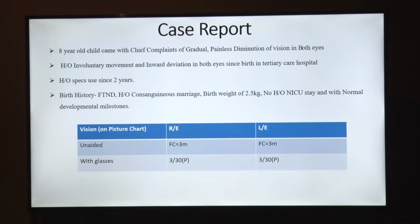And coming to the case report, an 8-year-old child came with chief complaints of gradual, painless diminution of vision in both eyes. He had involuntary movement and inward deviation in both eyes. History of spectacle use since 2 years. Birth history was full-term normal delivery with a history of consanguineous marriage. Birth weight was 2.5 kg. No history of NICU stay and normal developmental milestones. The vision unaided was finger counting at 3 meters, and with glasses was 3/60.